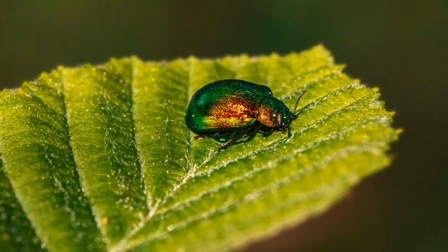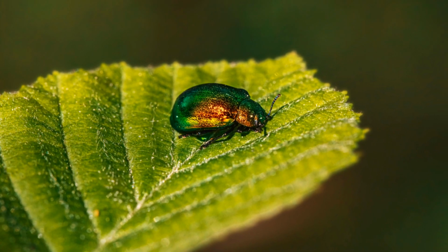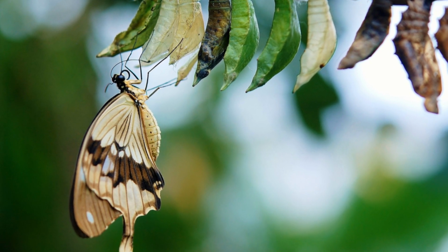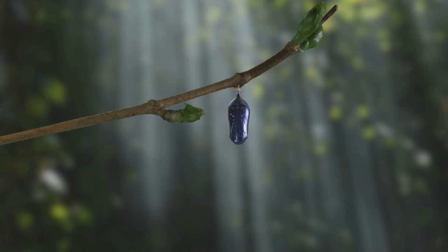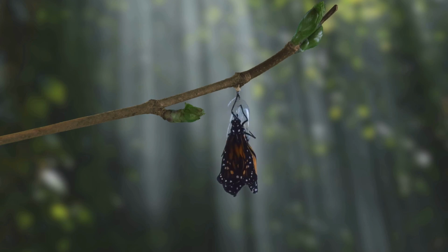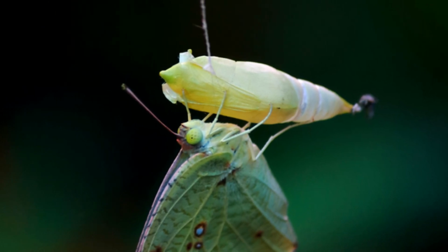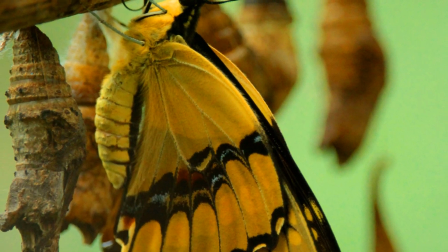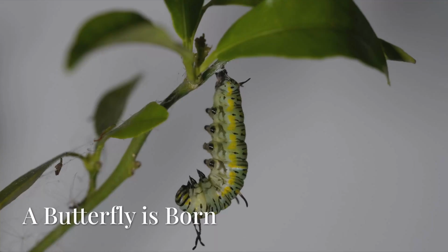This stage is a masterpiece of natural engineering, a marvel of adaptation and survival that has evolved over millions of years. Soon the moment arrives, a butterfly will emerge, fragile and new, ready to experience the world for the very first time. The next scene reveals this dramatic moment as the butterfly pushes free and begins to unfold its delicate wings. Witness the birth of a butterfly, a symbol of transformation, hope, and new beginnings. The transformation is almost complete, and soon the butterfly will take to the sky, beginning the next chapter of its remarkable journey.